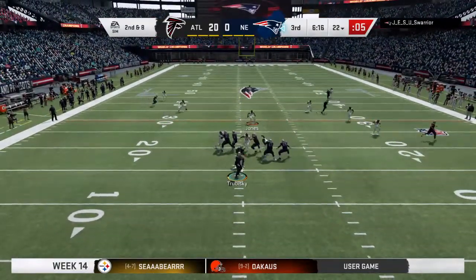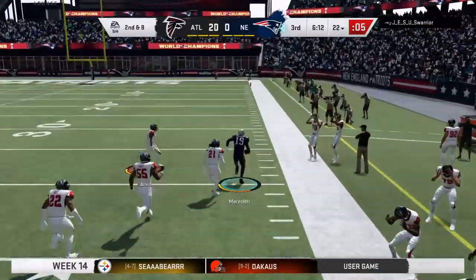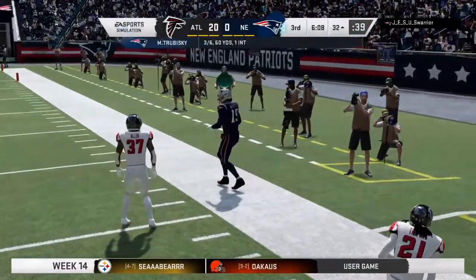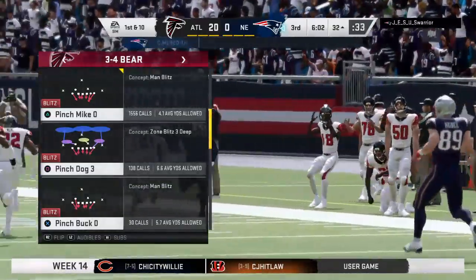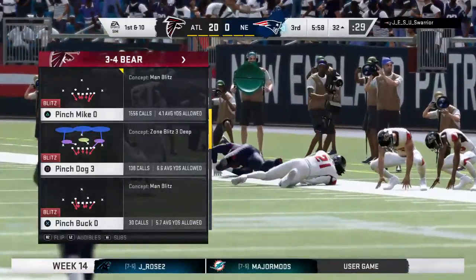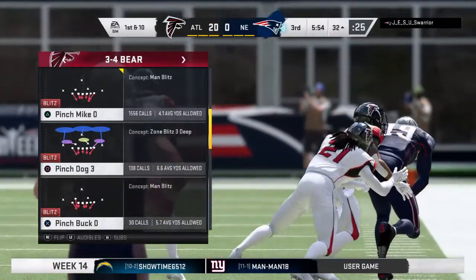Here's Trubisky. He's got a man open. It's Cameron Meredith. And he takes it all the way down to the 32. A big play there for New England. 46 yards. Obviously, they're not where they want to be right now on the scoreboard. Big plays like that, though, that'll trend them in the right direction. Yeah, a few more like that, they'll be right back in the game.